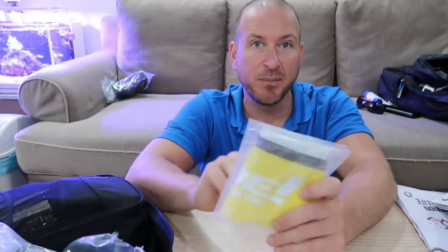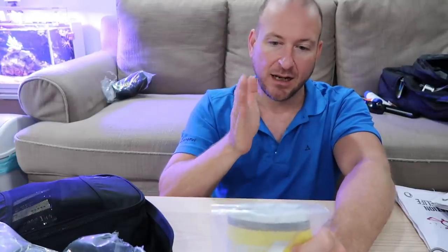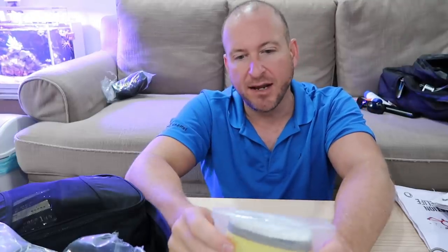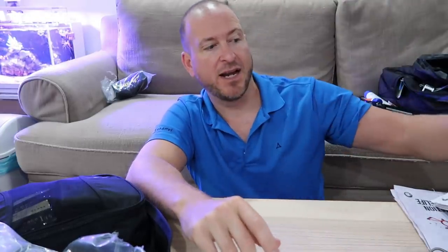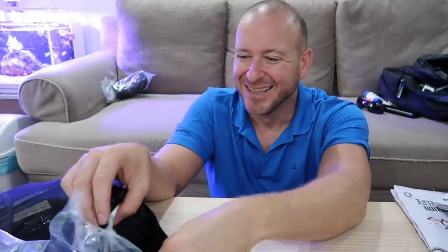They don't fade. The only reason I'm replacing this one is because it rubs on a handle of a bag, and years of rubbing have worn through it. So I'm gonna get a new flag. It'll be nice and bright and clean and clear and cool.